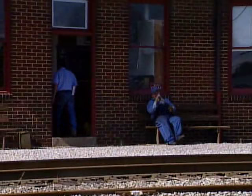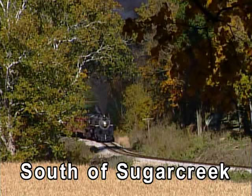Our silliness is done, and we've moved south of town where we do several run-bys making great use of autumn leaves and golden October sun.